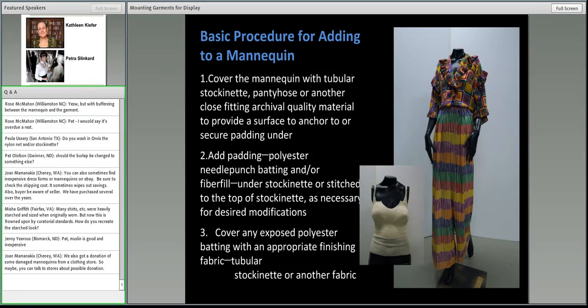This will be the basic procedure for covering or padding out a mannequin. The first thing we do is pull on a foundation. Then we'll add padding to create the silhouette that we like. And then I always like to cover up the polyester batting or fiber fill because those little fibers will really get tangled in your object, and it's good to avoid that.